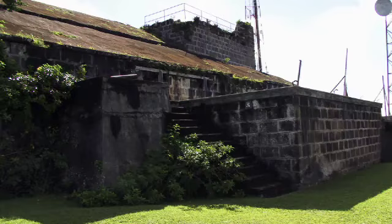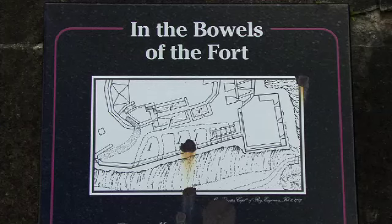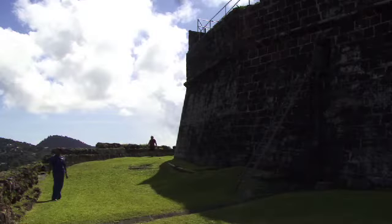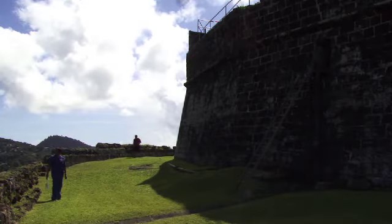That's why it's called a back-to-front fort, one of the ring of forts built around the island, and also a ring around St. George's.